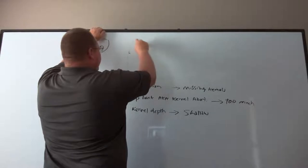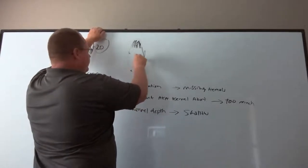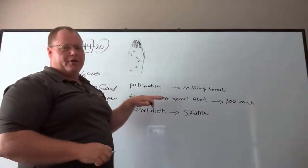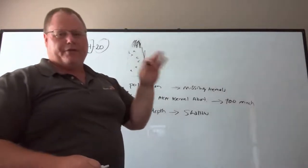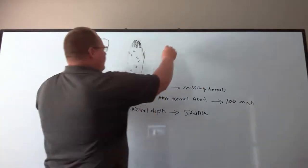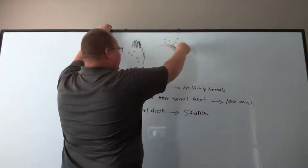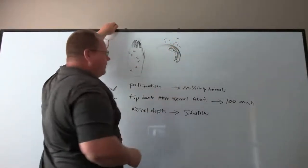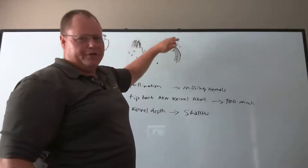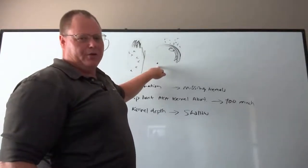if you're missing kernels at the tip because of tip back, that's normal. If you're missing one here, there, and everywhere on the ear, that's probably related to either silk clipping from insects, or the other thing that can cause that is long silks and delayed pollination. If you get a whole bunch of silks coming out the end of an ear and they get really long, and your pollen's falling down from up here, this little guy down here that's covered up might go back to a spot on the ear right there. That silk that was covered up by those long silks, if no pollen grain ever falls on him, that kernel never gets fertilized, and you end up with a hole there where there should have been a kernel.